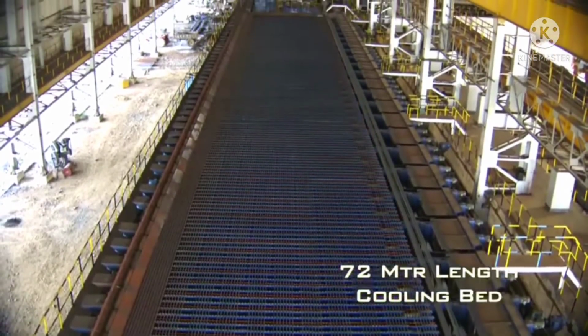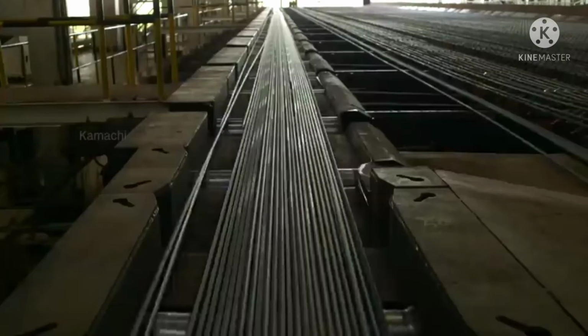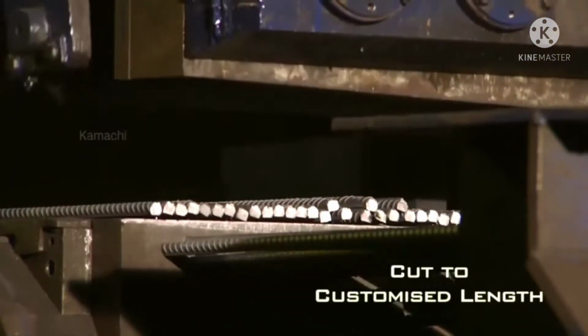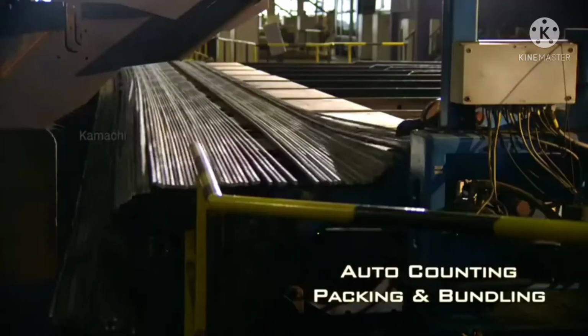2-meter length cooling bed. Cut to customized length. Auto counting, packing, and bundling.